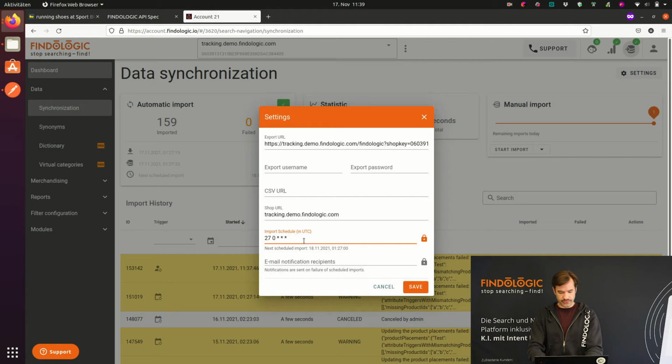We can also try a few different things. Let's say this should import every hour at every full hour. So this is just 0 and then 4 asterisks. And again, you get the schedule, and now we can see the next data sync will run at 12 o'clock, so in 20 minutes for me right now. You can also say, okay, I want this to run every 3 hours, so the next one would be at 1 p.m. Like this you can configure the exact data sync schedule you need. Could be every night, could be every hour, or anything in between.